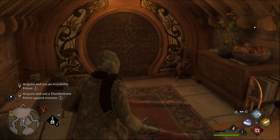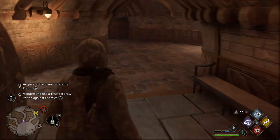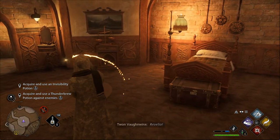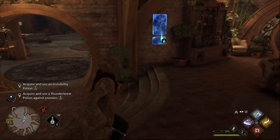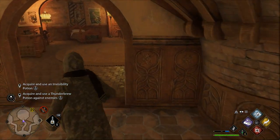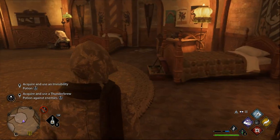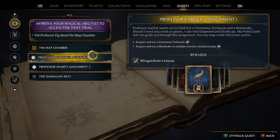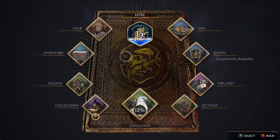Five. Probably need like six or seven more. Just knock out the... I guess I gotta sell some of this stuff. Chest or something for me to use. Let's head to Professor Fig. Oh, let's just go to Fig. I'll get one Wingardium Leviosa soon. Or next.